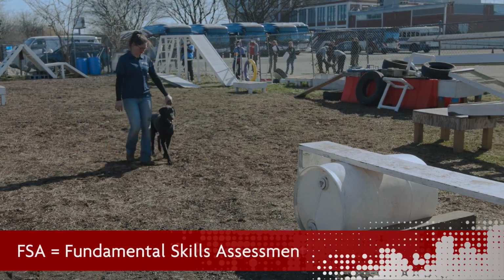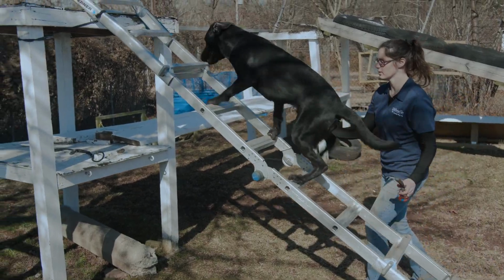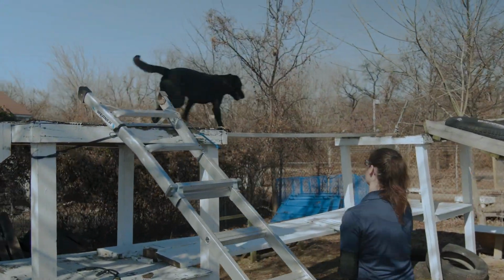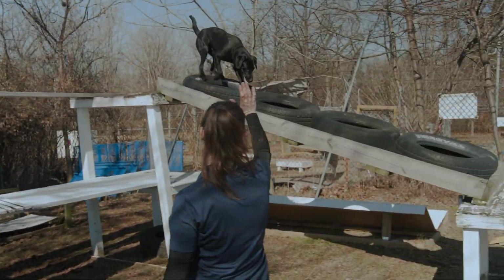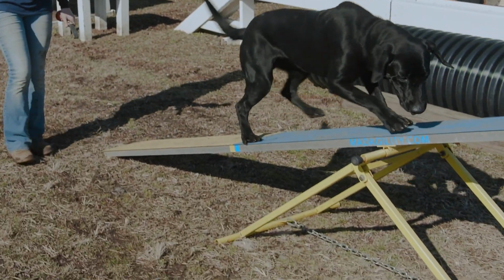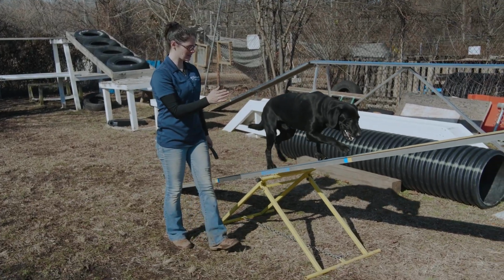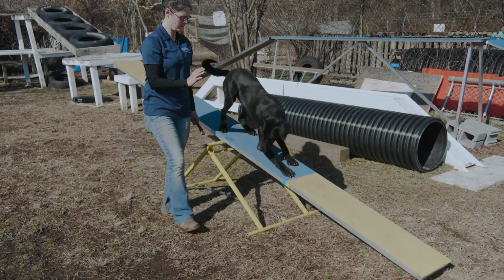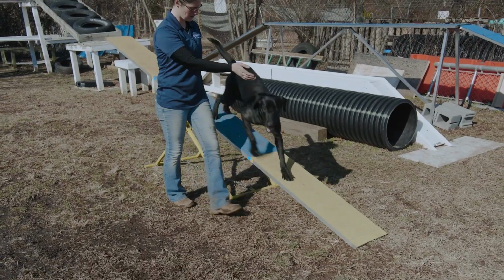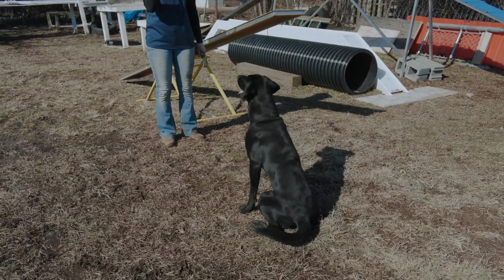So here we have our dog doing some of the FSA skills with a lot more control. The dog is able to heel with its trainer up to the ladder, go across the high plank, come down the tires, and then go up a teeter-totter, which is a really important skill because that's showing the dog that if the earth moves, you can find that fulcrum and balance and ride it down, you're going to be fine when the same thing happens to you in a rubble pile.